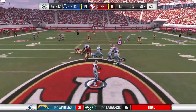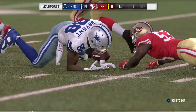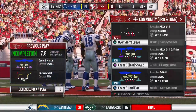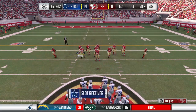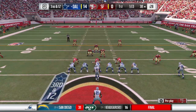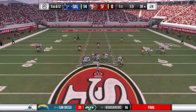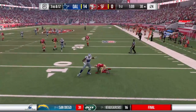Prescott now on second down. And incomplete there. A nice hit. Jars the ball free and brings up third down. And the offense looks to pick up the first here on third after that incompletion. Bryant, the lone receiver, left. On third down, it's Prescott. Trying here for Bryant, and it's intercepted.